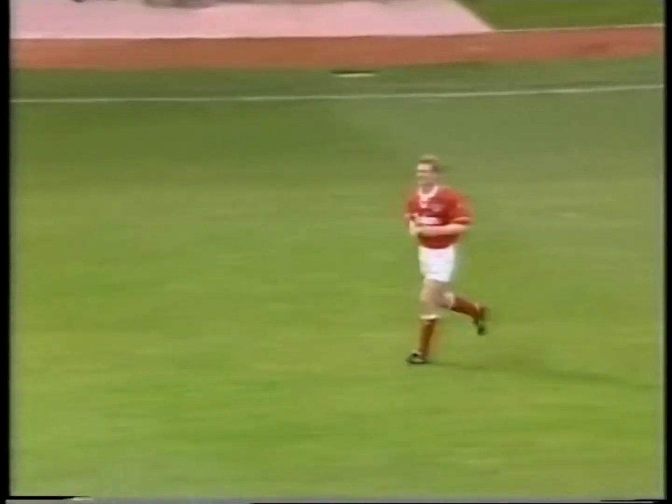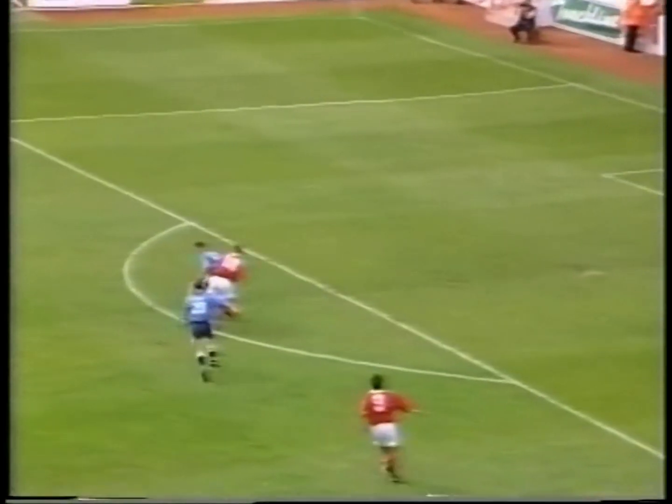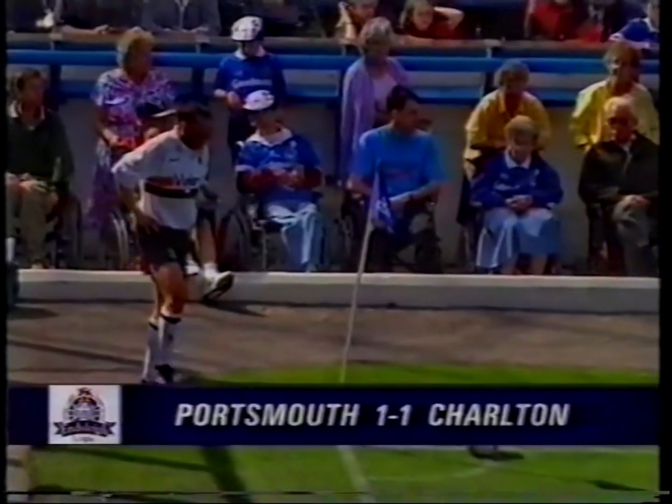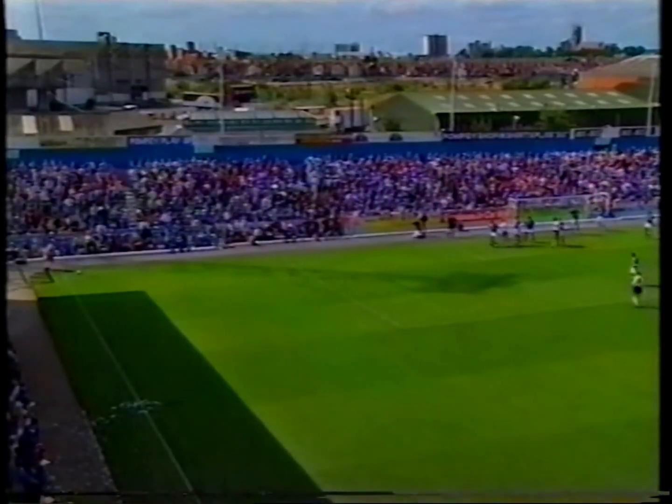A mistake there from the Middlesbrough defender. Nelson whipped it off his toes and made no mistake beating Steve Pears in a similar spot to where Walsh found the net. Smith's side are still unbeaten, but they needed a bit of help to get a point against Charlton. Peter Brackley is the commentator.